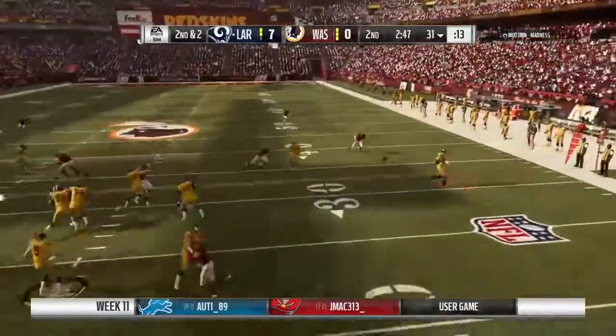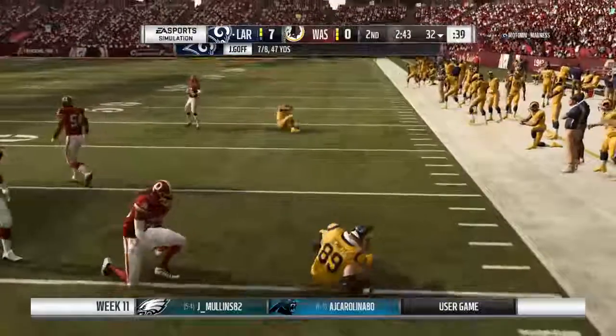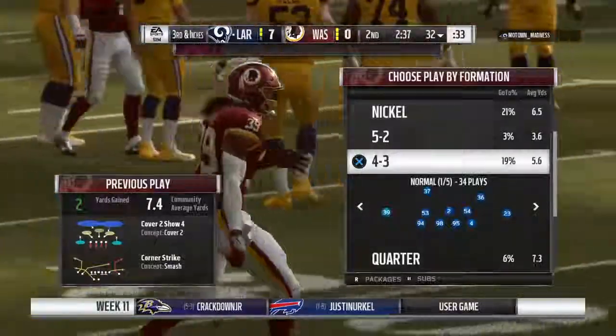On 2nd down, here's Goff. And it's a short one here, complete to the tight end. And he's able to get out to the 32, brought down there. That throw good for only a couple. It brings up 3rd down.